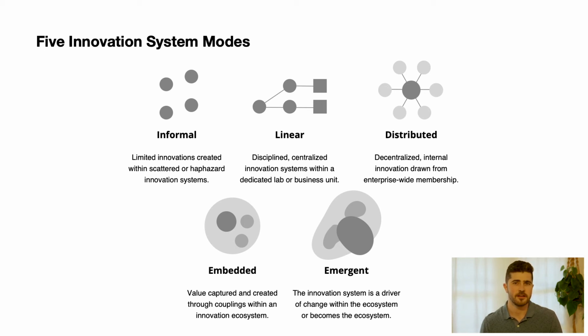Next is distributed, where these linear systems begin working with folks from across the enterprise to create change. Often bigger changes become possible, and the innovators take on more coaching or advisory roles in guiding non-practitioners through realizing new value. However, this is still mostly limited to within the enterprise.